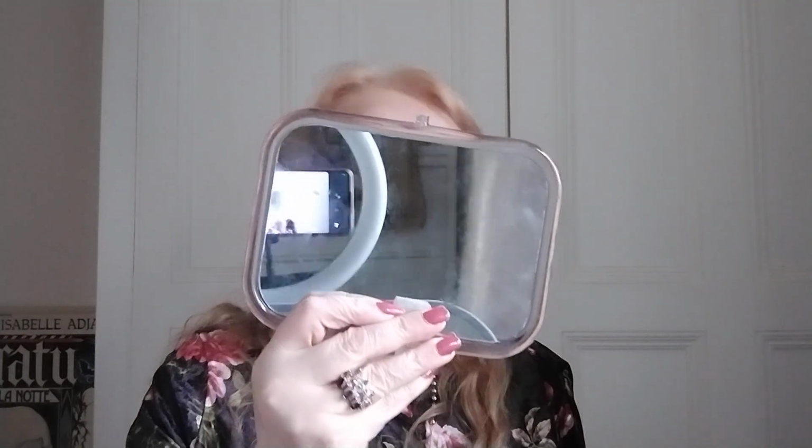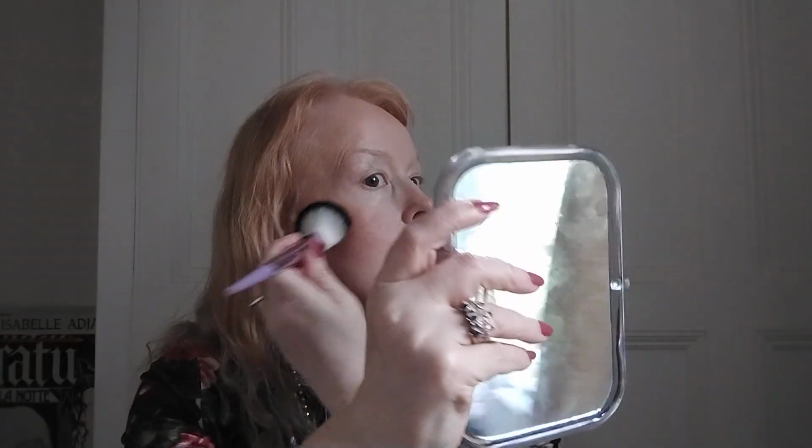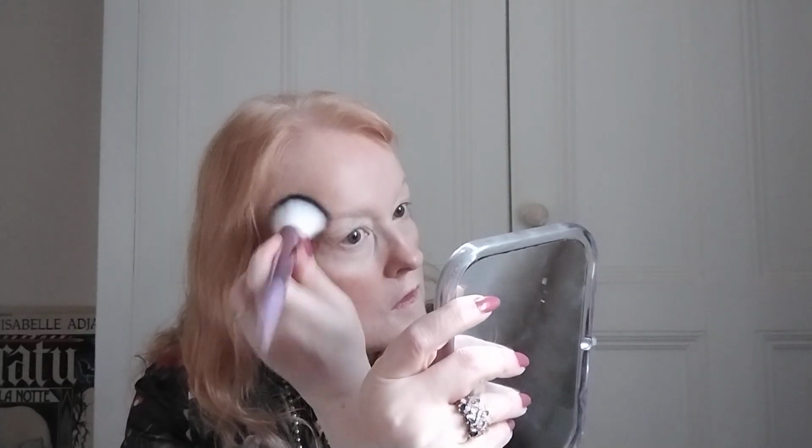So I think in the monitor that seems okay. In my camera, I've got the camera screen, the lens of my phone. That's a bit better. A bit darker there. There it is. And then the next thing, I'm going to put on some blusher.